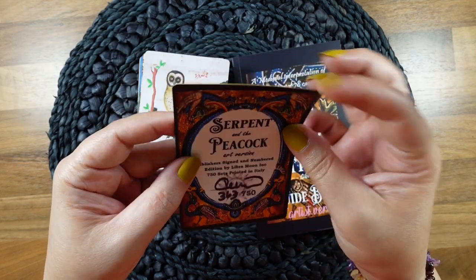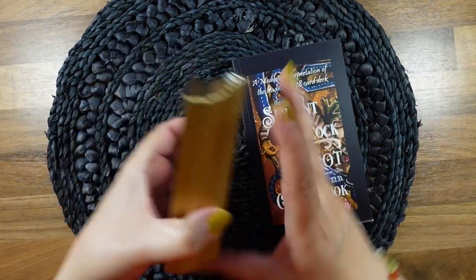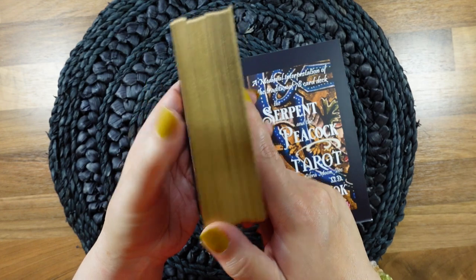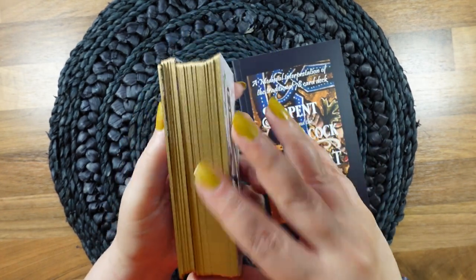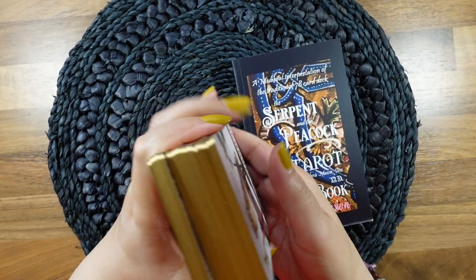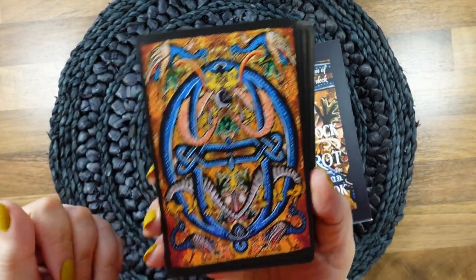Nice. The card quality is good. And the gilding also. It's not that shiny gold. It's a matte gold. And it's not sharp. It looks like it's high quality. It has a very subtle shimmer in it. It's beautiful. The edging is really something. And these are the back of the cards.